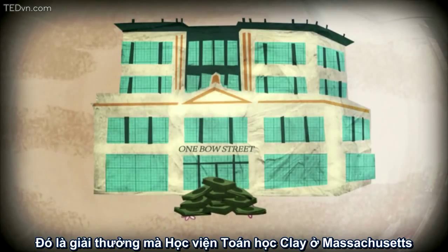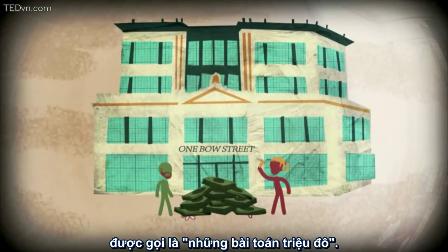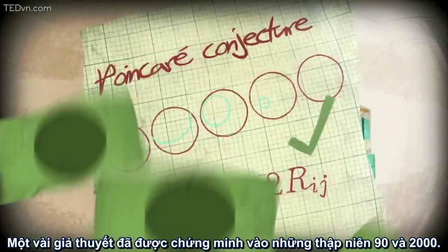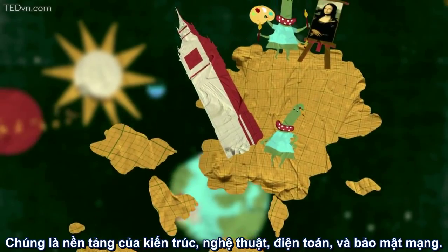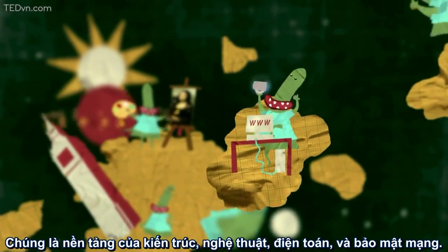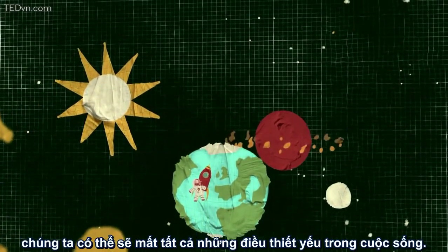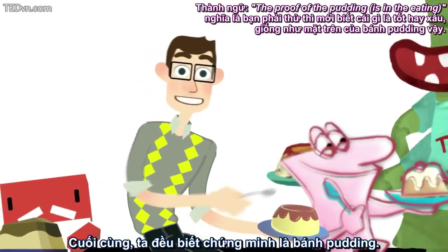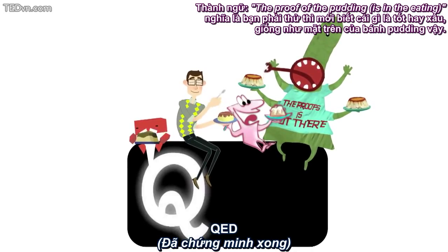That's the price that the Clay Mathematics Institute in Massachusetts is willing to pay anyone who proves one of the many unproven theories that it calls the Millennium Problems. A couple of these have been solved in the 90s and 2000s. But beyond money and arguments, proofs are everywhere. They underlie architecture, art, computer programming, and internet security. If no one understood or could generate a proof, we could not advance these essential parts of our world. Finally, we all know that the proof is in the pudding, and pudding is delicious. QED.